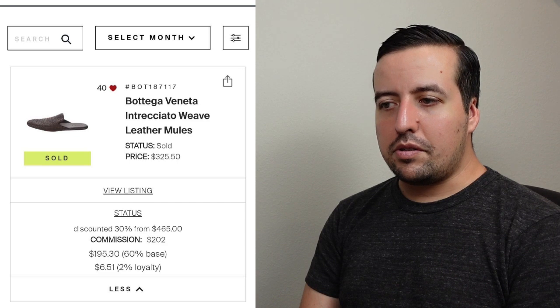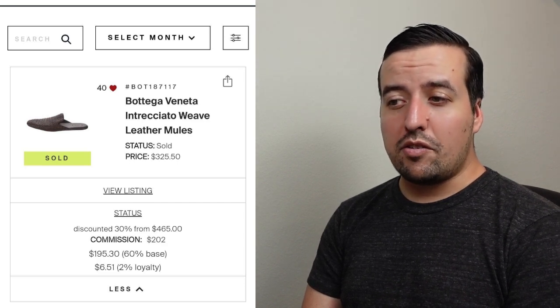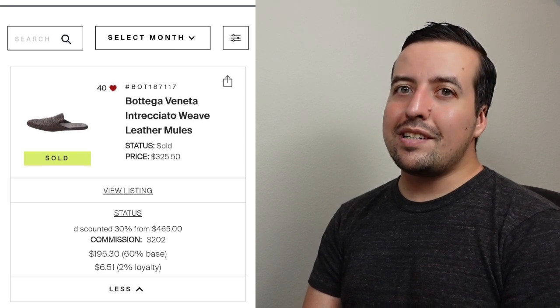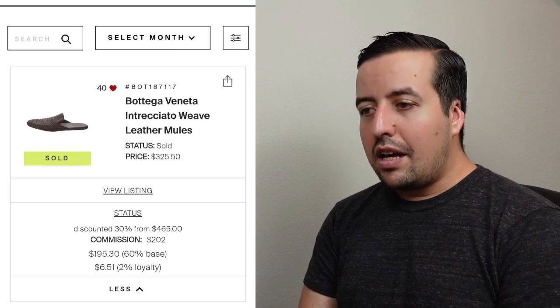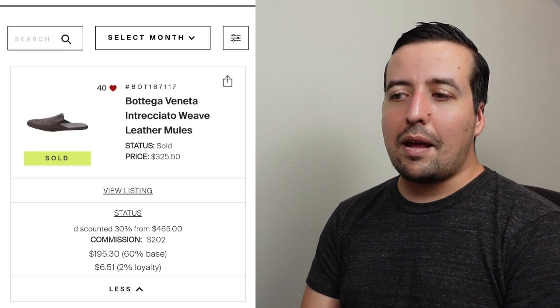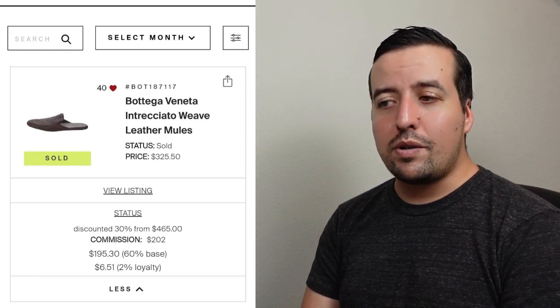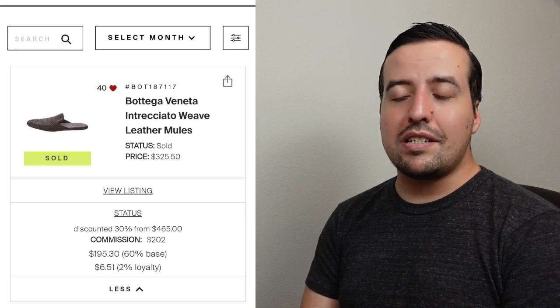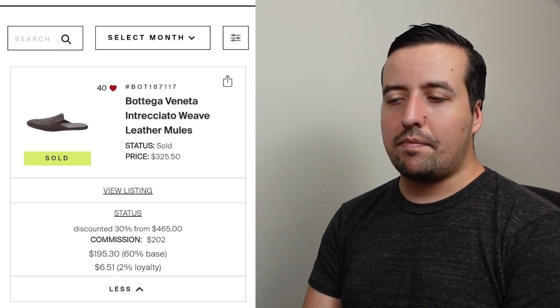And the last sale I'm going to talk about for the RealReal is a Bottega Veneta Intrecciato weave leather mules. They sold for $325.50. Based off of the RealReal's commission structure, I'll receive $202 from that sale. I actually bought them on Poshmark for $107.16, so my total profit on those was $94.84.